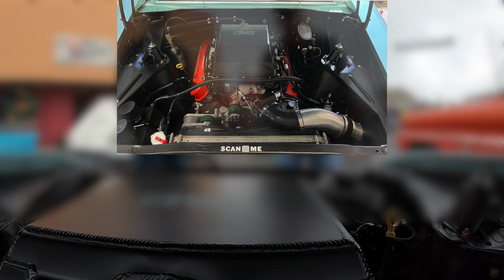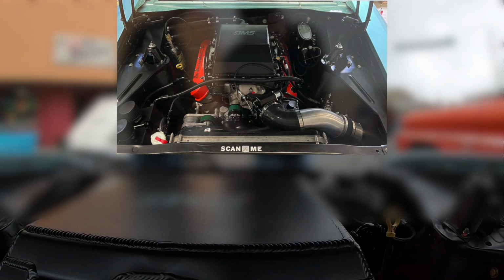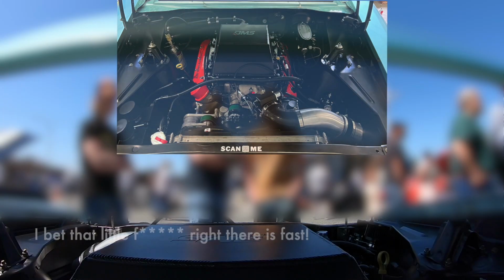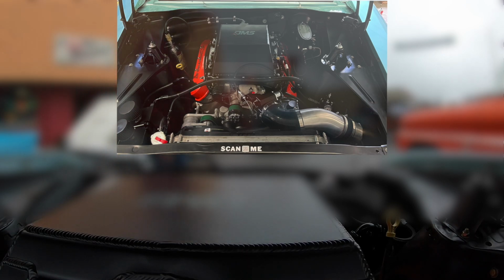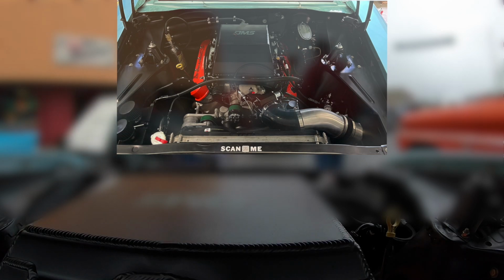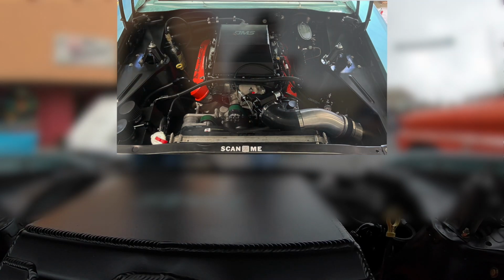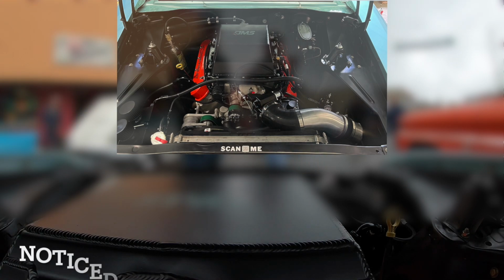And a pretty condensed package. Like the overflow. Right there is fast. Holy cow, that motor in there. Wow, that's the way to do it. Oh, he's got a camera on the hood.